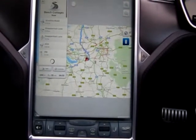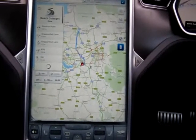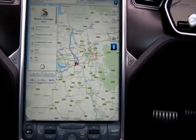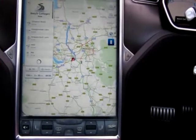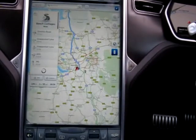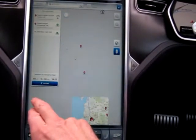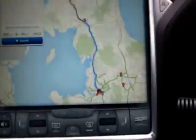There we go. So I can carry on now, or I might just stay here for a few more minutes. Just make sure I'm over. Well, the car's worked out, I'll get there easily. So I might just do a little bit more filming and be on my way. If I press trip, I think it gives you my overall. There we go. That's my overall trip journey.